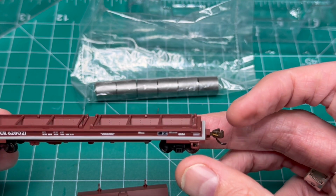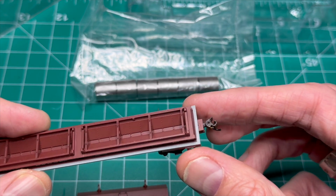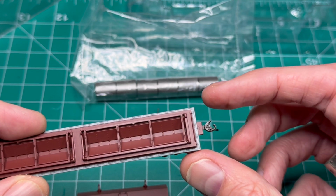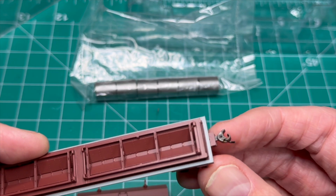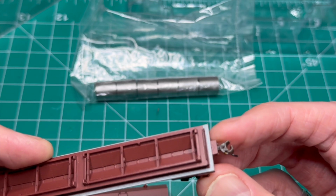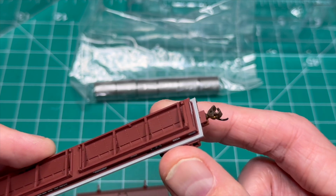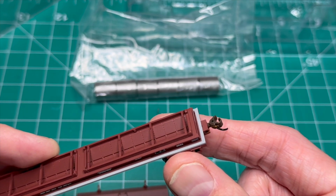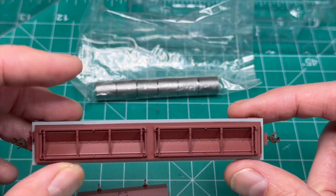So another thing to know about the couplers, these are, I believe, the Bachmann specific type of coupler. I also noticed that there is a fairly longer piece coming out here on the draw gear. Not sure how prototypical that is. We can certainly look at a couple of other models just to get a sense of it.